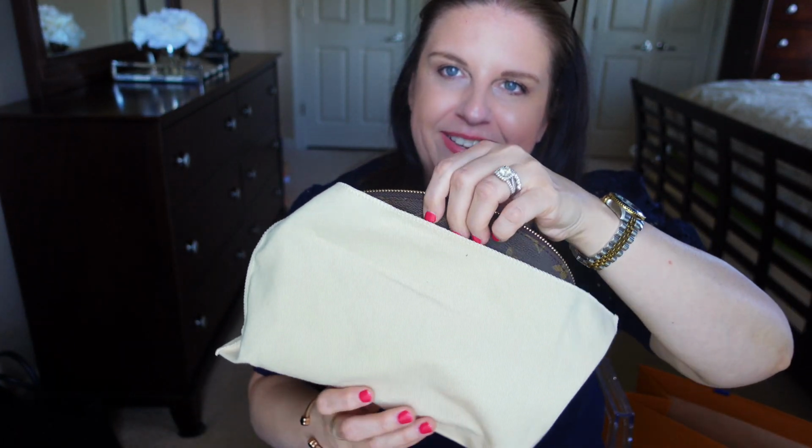And the very first item I've got is, ta-da! So this is the cosmetic case GM. I do own an MM size, which is like a great kind of everyday cosmetic case, but I wanted the GM, you know, in typical monogram, and I was afraid that these might get discontinued as well.